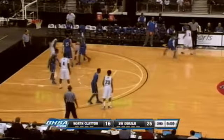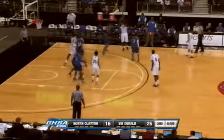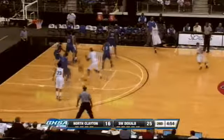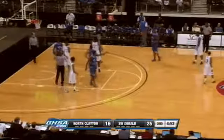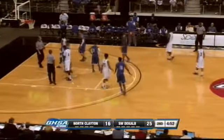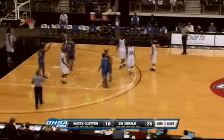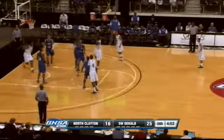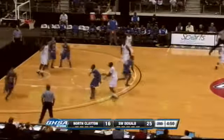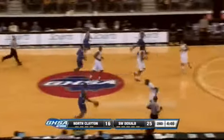Darius Turner setting up the offense. There's Price coming off a pick. Thought about launching. Goes to Goodwin down low. He tries to pass it, and we're going to have a jump ball situation. Keep it down here. Nice idea from Goodwin, though he did pass that into what was a double team. And then he misses the dunk. Laughs it off, and here comes North Clayton back the other way.